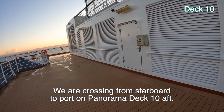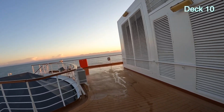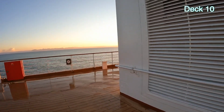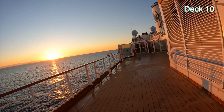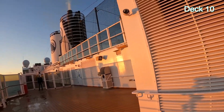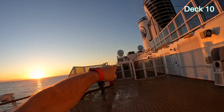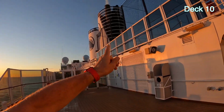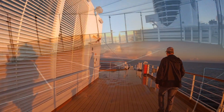And these are, you know, vents. And there's the sunrise. Now you'll notice there's not a stairwell over here. There's that one, but as soon as you get to the top of it, it says crew only. So if you want to go up there, you got to go this way, where we were. It's got this rubbery surface.